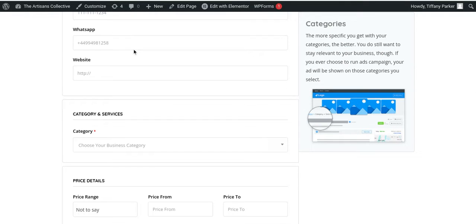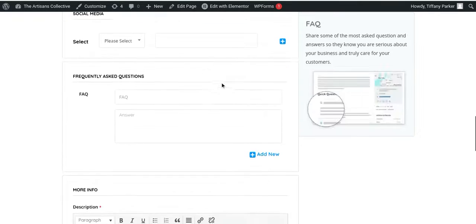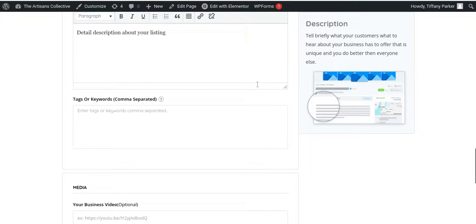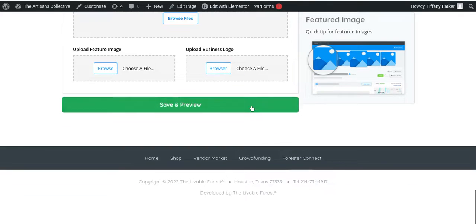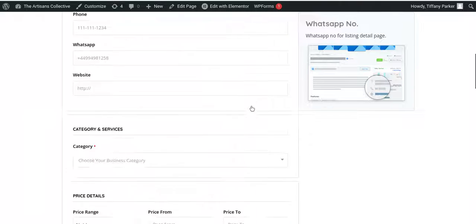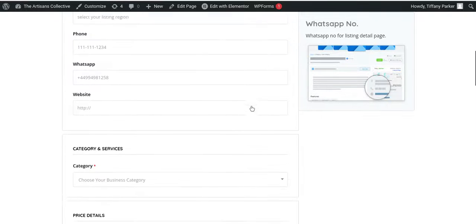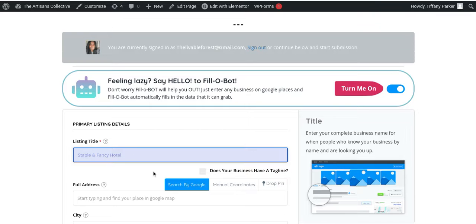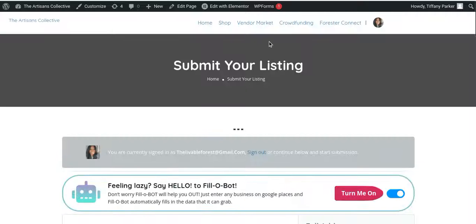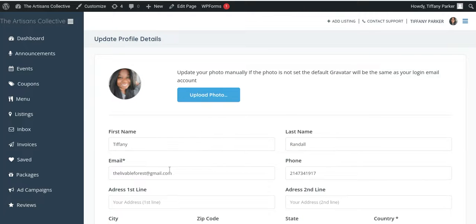Even on the listing with the livable floors that I showed you, I didn't fill out every single thing. You could put your hours, social media, the facts, your description, your keywords, any media, images, feature images, logo, and stuff like that. It's pretty detailed, and then you can claim your business as well. Yeah, that's it. And then you can turn this on, and it'll help you with the filling out of everything. So update your profile. You'll have a profile as well, so you could upload a picture. You could fill out this basic information as well.